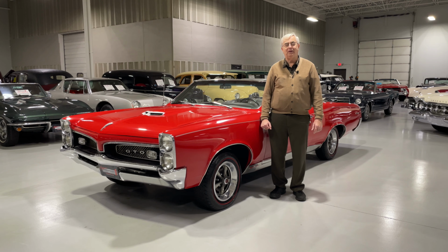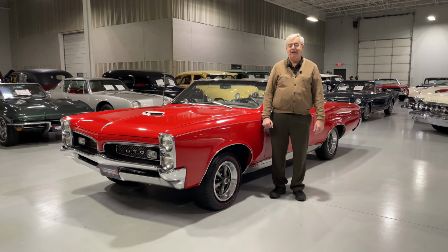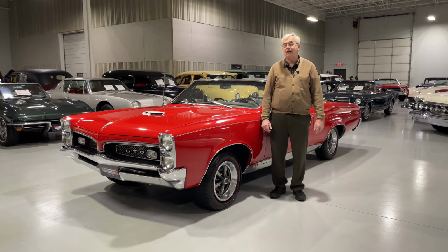Well, greetings from the sales floor of Ellingson Motorcars here in Rogers, Minnesota, a suburb of Minneapolis, Minnesota. Today we're going to talk about our latest acquisition, one of the muscle car era cars, a 1967 GTO Convertible. I'll give you all the details in a minute.